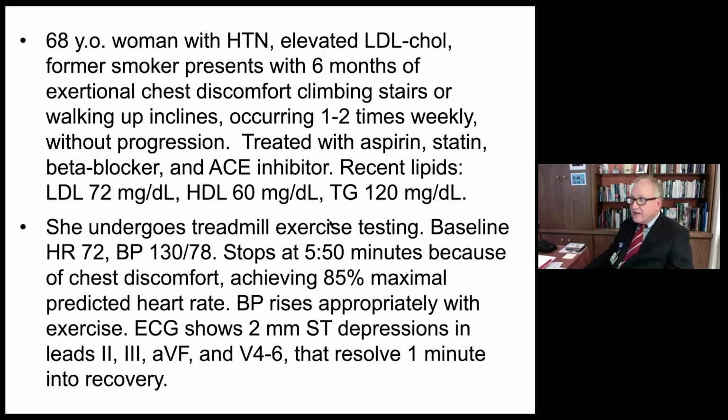At baseline, the heart rate was 72, blood pressure 130/78. She stops at 5 minutes 50 seconds because of chest discomfort, typical of what she's been experiencing, having achieved 85% of the maximal predicted heart rate. Her blood pressure rises appropriately with exercise, and the electrocardiogram shows 2 millimeters of ST depressions in leads 2, 3, AVF, and V4 through V6, consistent with ischemia that resolve 1 minute into recovery.